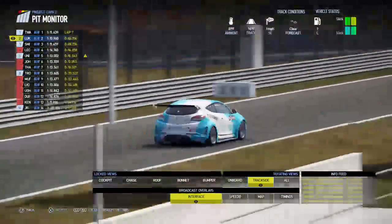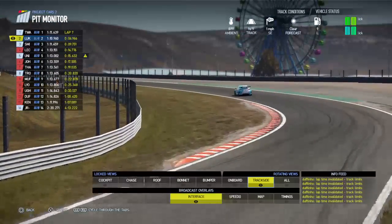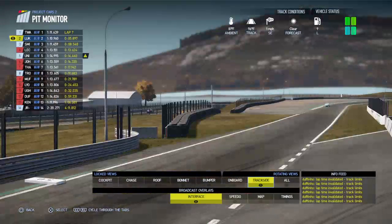We're just having a look at the leaders, and Luke Bennett's taken 0.7 of a second out of Twanbury Hill's lead on lap 6.